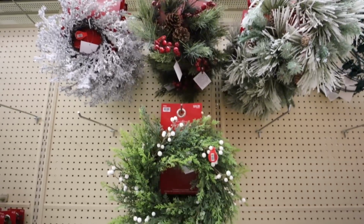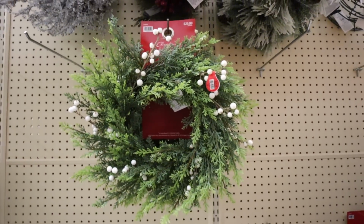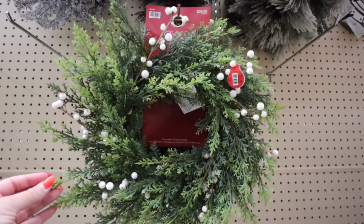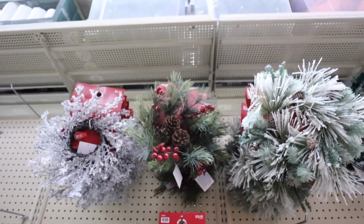Here are a few of the mini wreaths. I love this one. It just has the little white berries. I love using these for the backs of bar stools, cabinets. You can also do them on windows. This is a little pricey. This one is $30 before any sort of discount, but they do have a lot of other options.